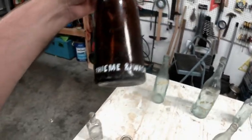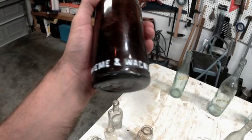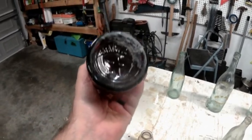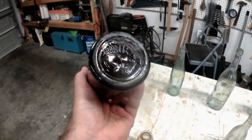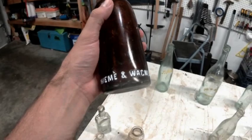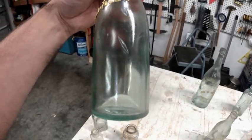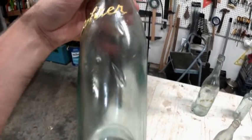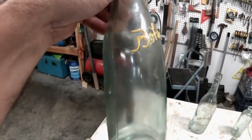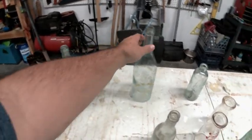We got two pre-Prohibition beer bottles from Lafayette breweries, Time and Wagner. This is the one that I thought was going to be the Bud Light bottle. And on the bottom of the bottle, it's embossed with a star, and then it says Lafayette, Indiana, IND. So this is a good bottle. I'm glad I found it. And then there's another pre-Prohibition bottle. This is a little bit older. You can see it's got some pretty big bubbles in the bottle. It's Bohr, and I found quite a few beer bottles by Bohr, different ones. So that's pretty cool.